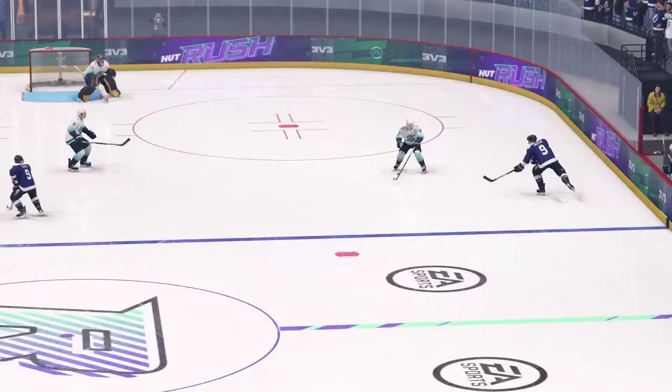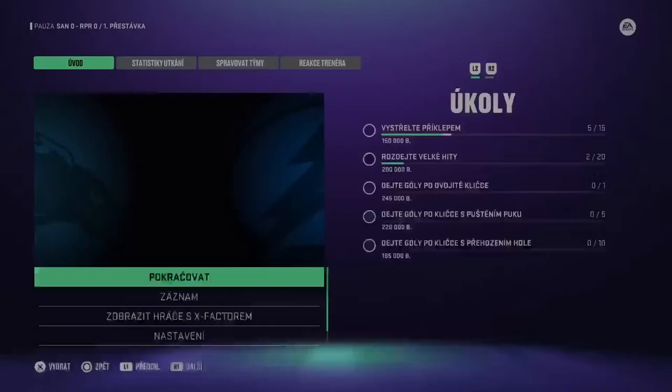Getting set to play for the fans here in this intermission. I can't wait for this. We'll come back for period number two in just a bit.